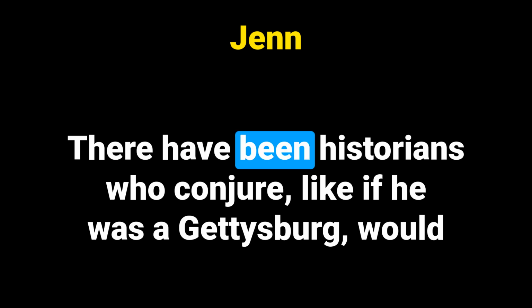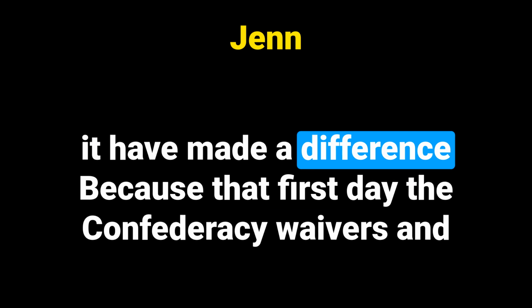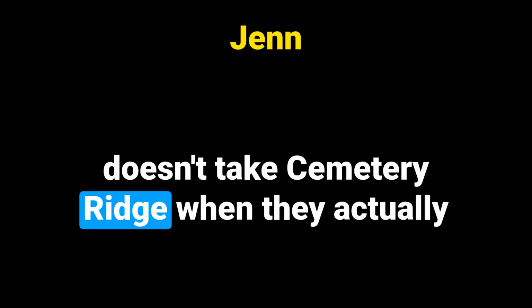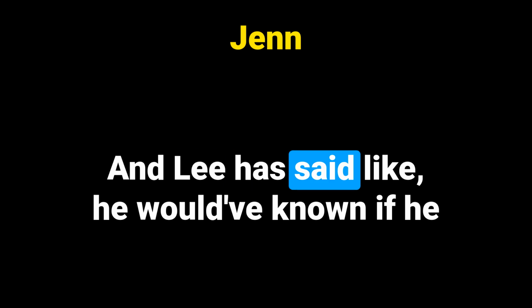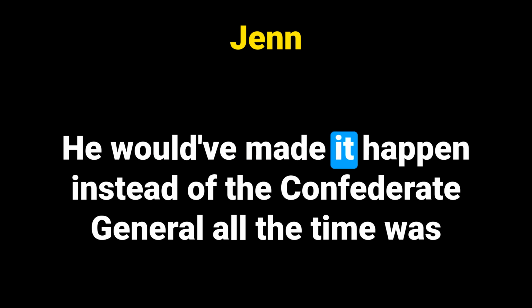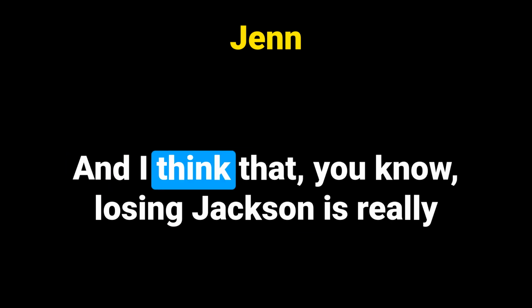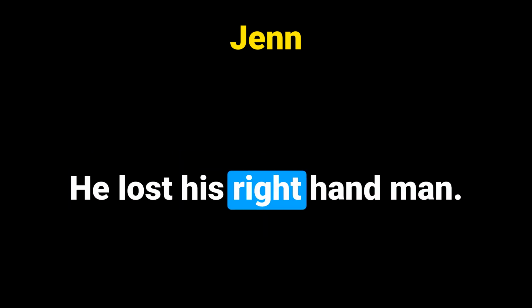And there have been historians who conjecture, if he was at Gettysburg, would it have made a difference? Because that first day, the Confederacy wavers and doesn't take Cemetery Ridge, when they actually could have, because the Union were regrouping. And Lee has said he would have known, if he told Jackson, I want that ridge, he would have made it happen. Instead the Confederate general at the time hemmed and hawed. Yeah, we probably shouldn't do that. And I think that losing Jackson is really what starts to undo the South. And Lee was right. He lost his right-hand man.